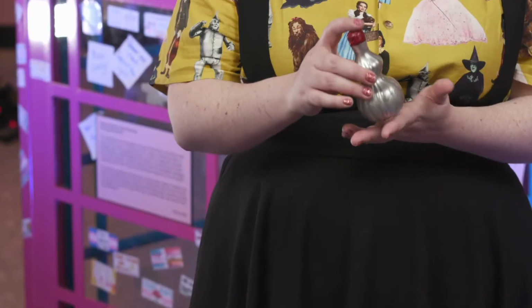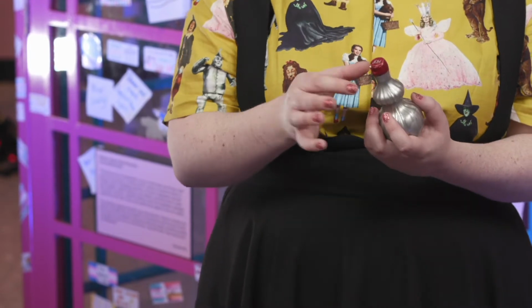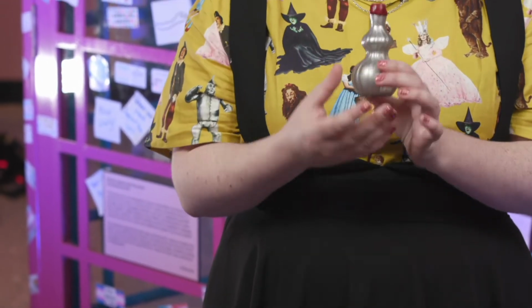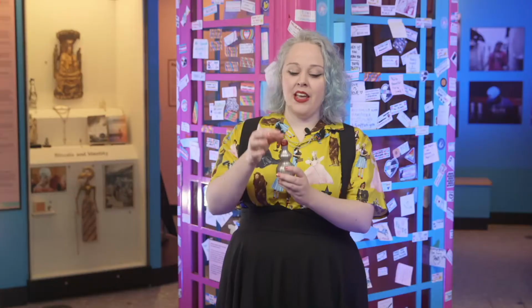Just so that I can describe what it feels like a little bit more. So I'll describe how it looks first, and then we'll talk a bit more about the context and some other objects that relate to it. So the witch in the bottle is approximately 11 centimeters high. It's made of glass. It has a sort of silver finish to it. It's pear-shaped, so it's wider at the bottom, and then there's a little sort of bump towards the neck of the bottle, and then the top.